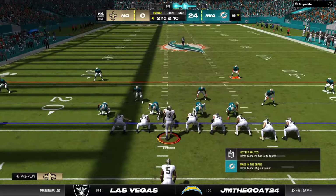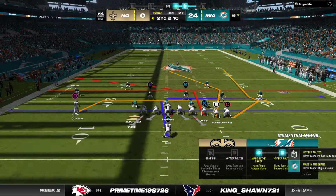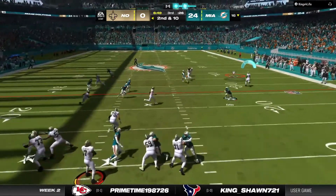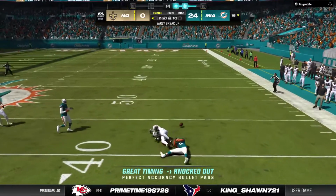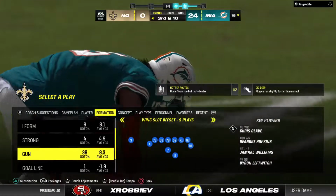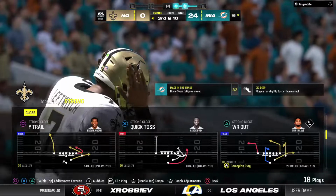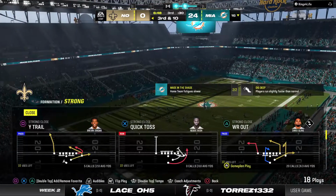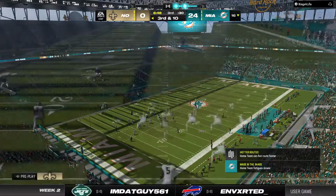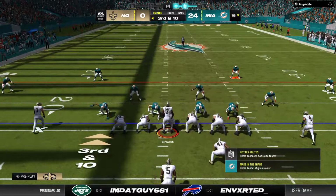Here's second and 10. Back to throw, and he drops it incomplete. And their struggles continue here. You get the sense that they're saying we're not playing up to what we're capable of, and we're deep enough into the game that the early jitters are long gone, that they should now have some sense of continuity and be able to make some of these plays that they have not been doing so far.